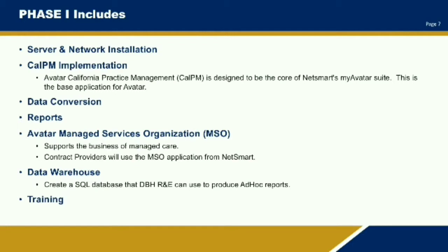We also have a module called MSO. That's a module that's provided by our vendor NetSmart, and it's going to be used by contract providers to enter services directly into Avatar. We also are going to incorporate the data warehouse as part of the project. Data that's entered in Avatar will eventually flow overnight into the database that the research and evaluation team uses to create reports in the SAS software package that they have. So that's a whole part of the project from phase one.